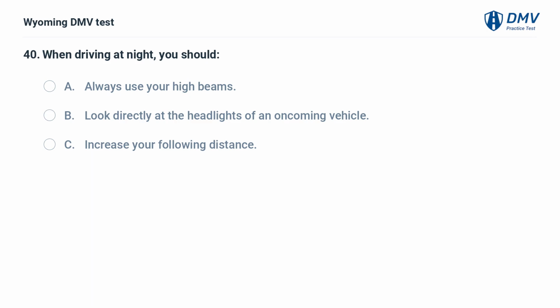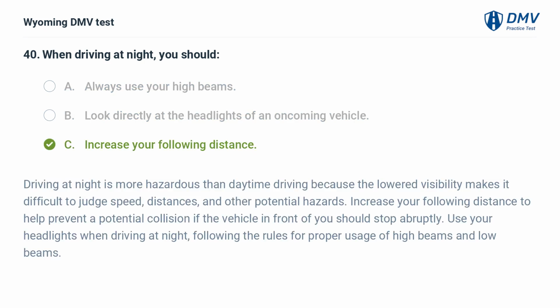When driving at night, you should A. Always use your high beams. B. Look directly at the headlights of an oncoming vehicle. C. Increase your following distance. C. Increase your following distance.